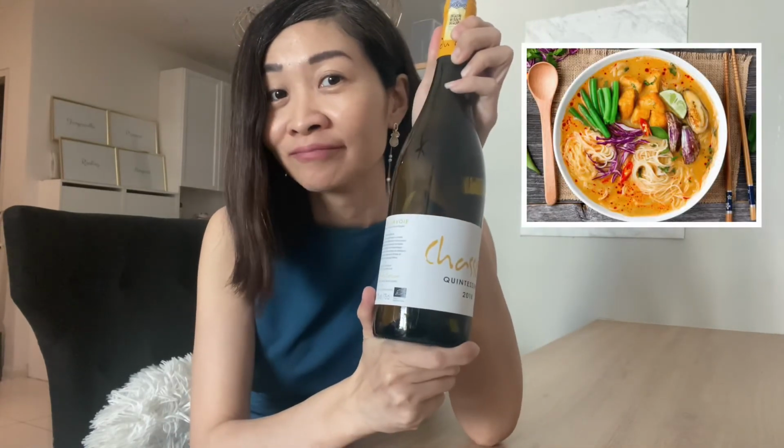Due to the cold nature of the area in which this wine is grown, which is very near Switzerland, the wine has very high acidity. The good news is high acidity wines are very food friendly wines. Therefore, you can pair this wine with a lot of food. But for those who are very adventurous and want to try something new, you can always pair this wine with curry laksa.